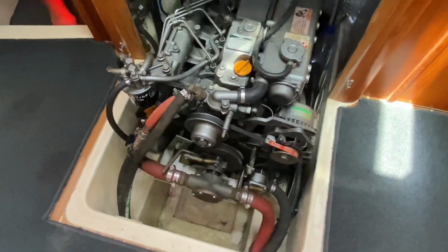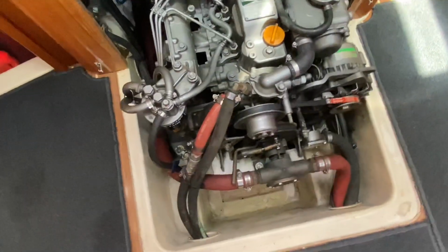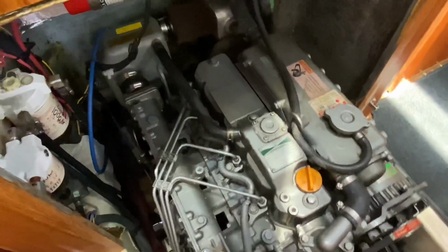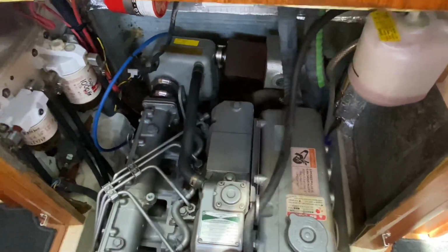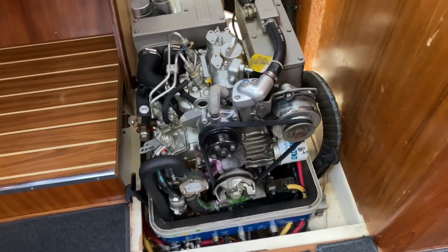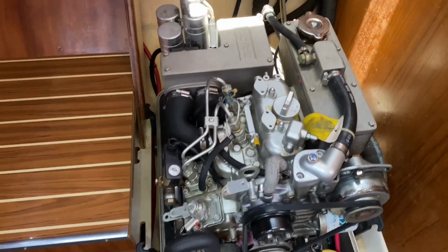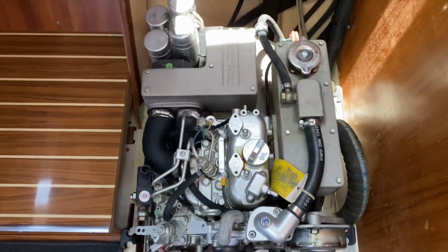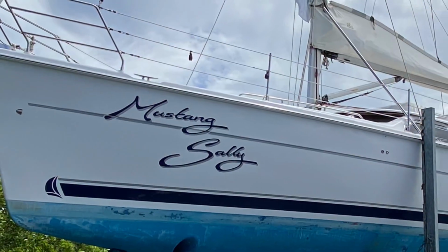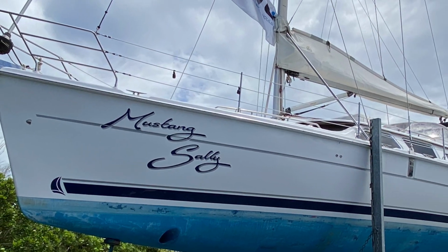Mustang Sally is powered by a 54 horsepower Yanmar engine with good access from all sides. She also comes with a 6kVA Fisher Panda genset, a wind generator, and two flexible solar panels that zip onto the bimini. Mustang Sally has also just been polished and is ready for her next adventure.